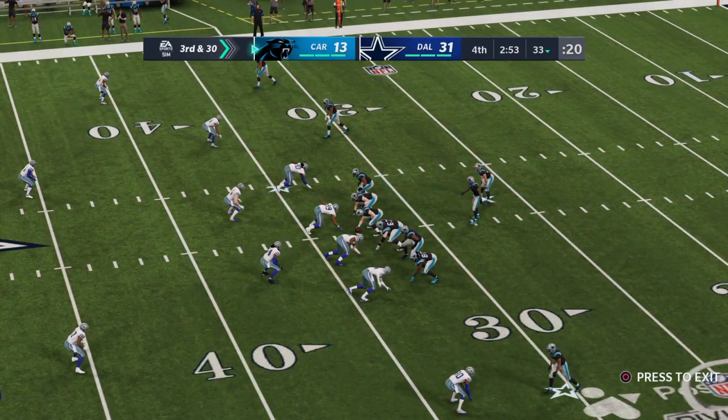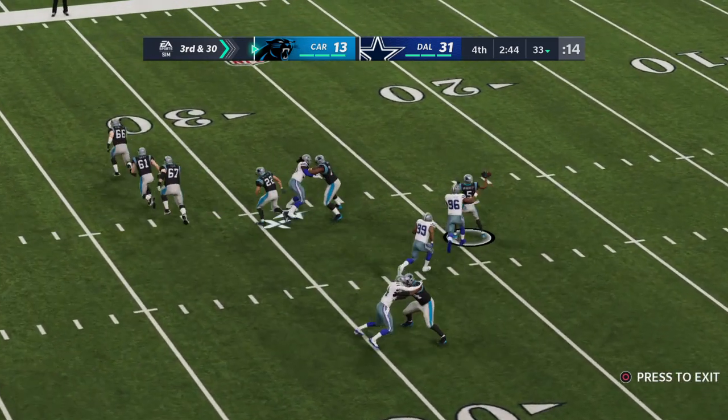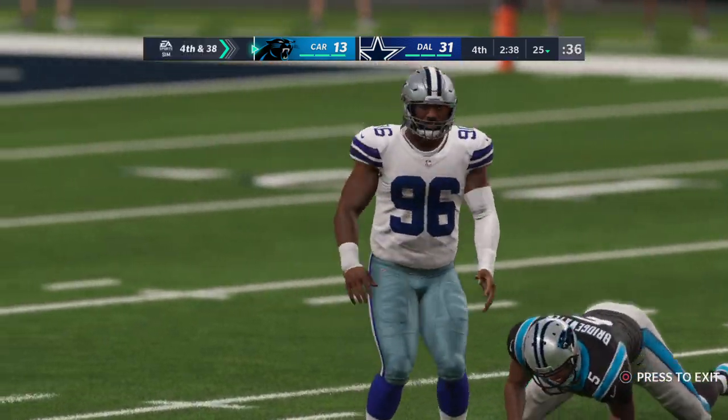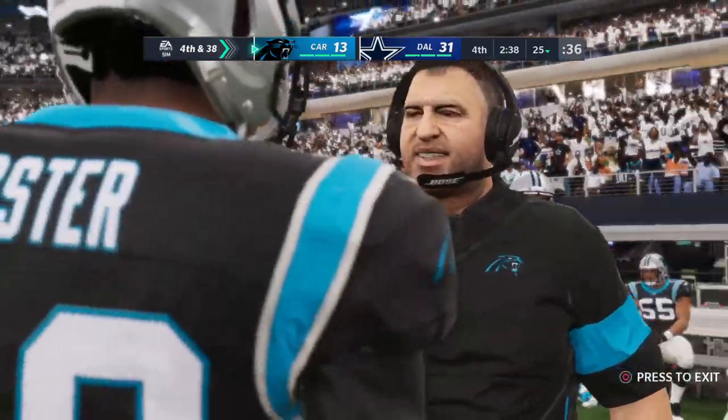Third and long now after the sack, and we'll see if Bridgewater has a response. To throw, Bridgewater. Oh, the pressure too great, and he goes down once more. Neville Gallimore. That's now back-to-back sacks, and it brings up 4th down.